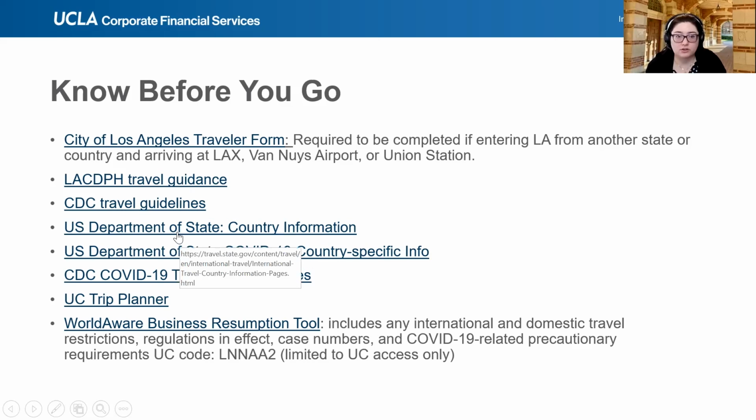There is, of course, the Department of State country information. So this provides a variety of information on the security risks at your destination, as well as other risks. They also have COVID-19 country-specific information, which the CDC also provides as well. The CDC has scored countries between 1 to 4 for COVID health risks. So take a look at that. And we have the UC Travel Planner, which is available to all UC members, and it provides information about your destination, cultural information, financial information. So take a look at that when planning your trip.